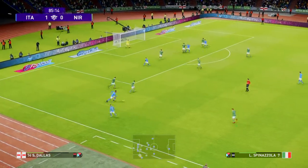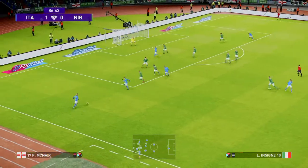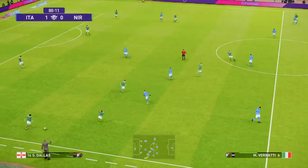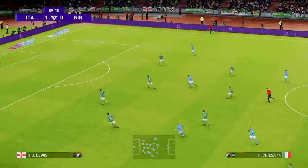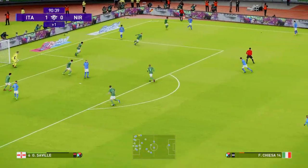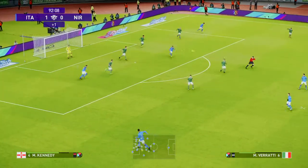Gorgeous control there. And it's Jorginho. Lorenzo Insigne. Finds himself eased off the ball. I think it's time for them to concentrate on closing this one out. Dinks one in. Chiesa! What an adventurous run from a defender. Nice touch. Looks to drop one in. No messing about, just bludgeoned away.